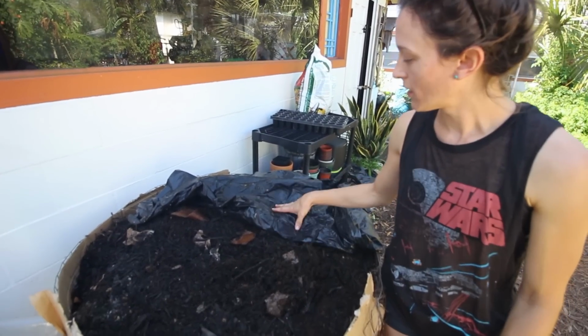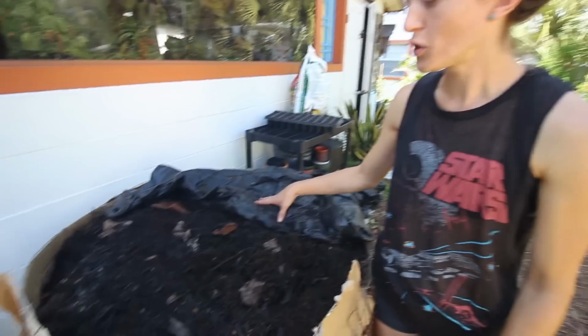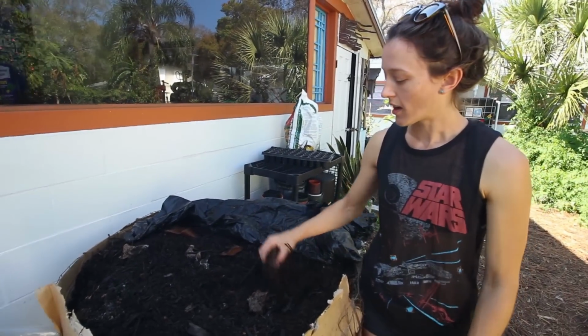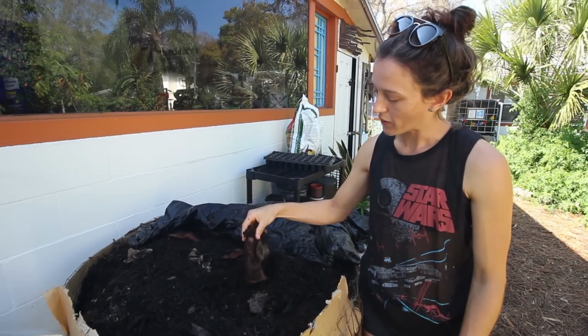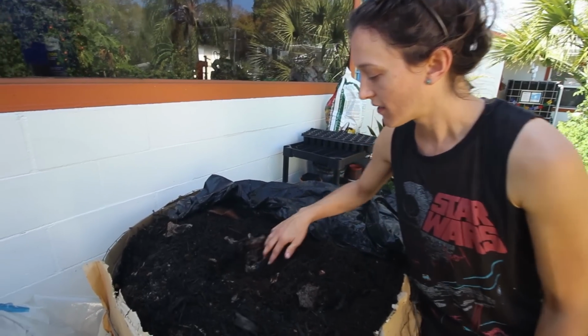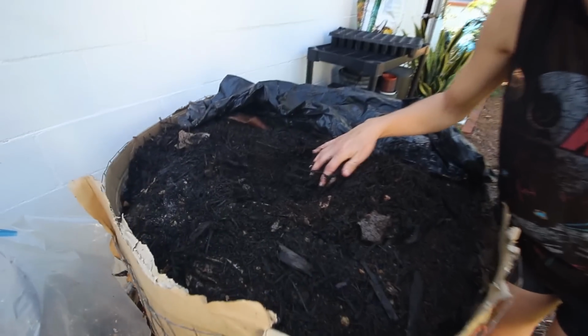We keep the plastic on top just to keep from too much rain getting into the compost, because we also want to regulate the moisture level and keep it so that it's not dripping wet, but that it's moist. Yeah. If anything, I would say this is maybe a little too wet, but it's fine. And I don't know if you can tell. Smells like coffee grounds. Yeah, with the camera, but I can see a little steam coming off of it.